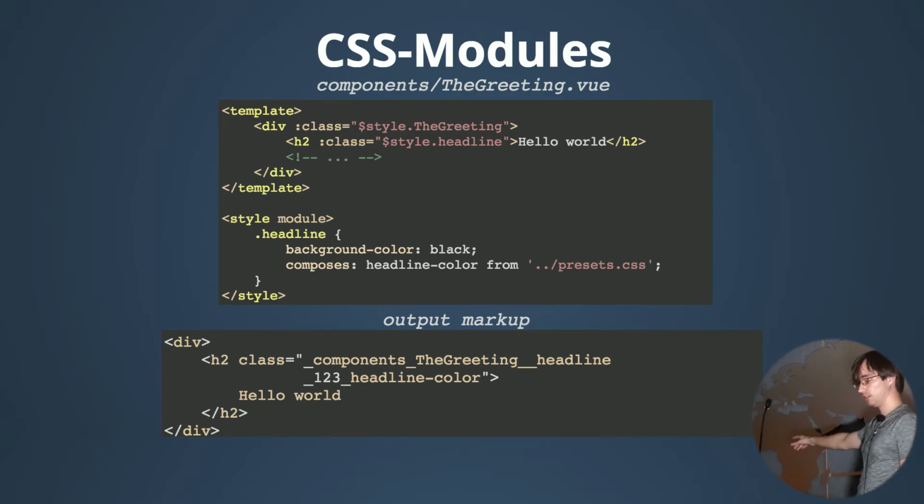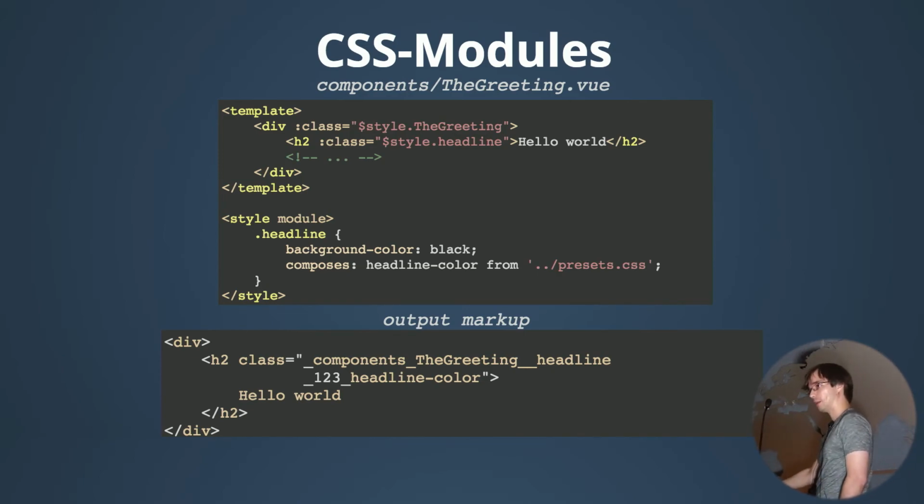There are some caveats with this, like with everything. If you're composing two style blocks and they're both setting something, let's say you compose headline color and description color for whatever reason into this headline, then it's non-deterministic, because depending on how they get loaded, you can't really tell the order. So composes has to have unique attributes. Anyway, that's an interesting problem with CSS modules.